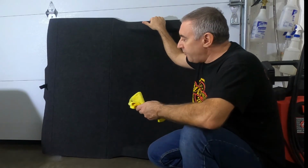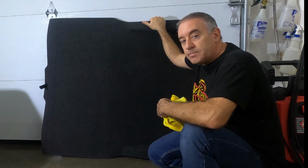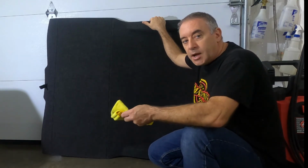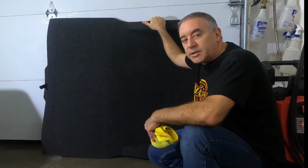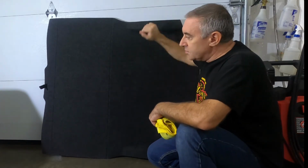So that's what I found. I found that most of my customers that I deal with, they don't mind paying for extra time if they're receiving a professional, delicate service. All right? So that covers the trunk liner.